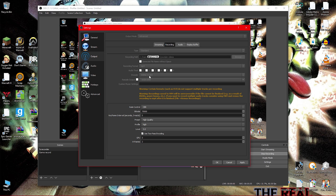The encoder, since I have an NVIDIA graphics card, it's going to be NVENC H.264. It runs the best, it doesn't slow my computer down, and it gives me the best quality. There is an x264, but again, that's for older computers. Rescale output, well, I don't want to do that. I don't really know why you would want to, but that's if you have something that's 1080p and you want to downscale it to 720p, which I don't know why you would, because 1080p is obviously superior, the more pixels, the better.